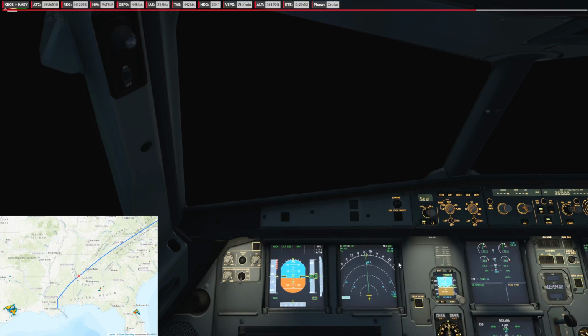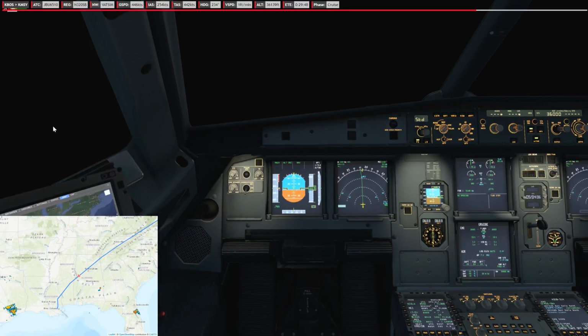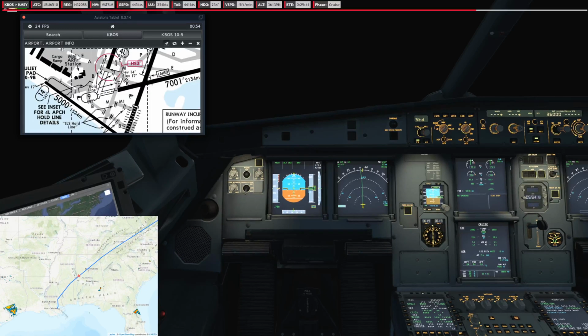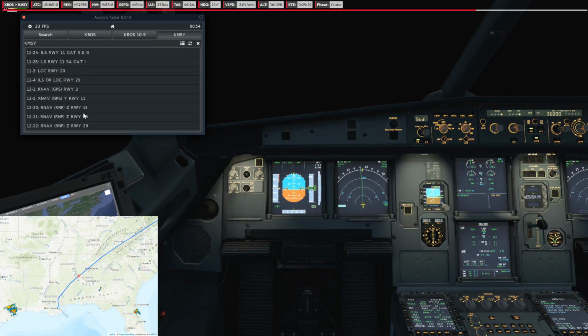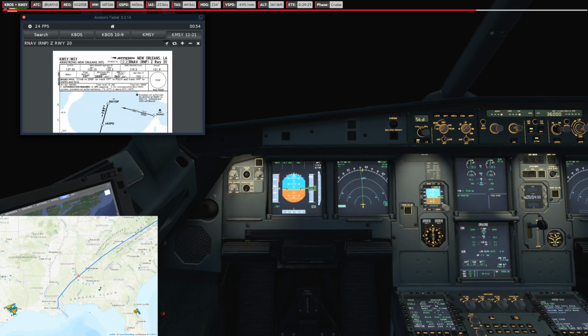How many miles out of New Orleans am I? 232. Okay, so I should start doing the approach briefing now. We're taking the Rhythm 3 into ILS 20. We're past Tuscaloosa at this point, so we can start briefing everything. Arnav Zulu 20 is the approach that I'm taking. Oh yeah, I should probably start briefing as well. I'll probably just listen along to your briefing.